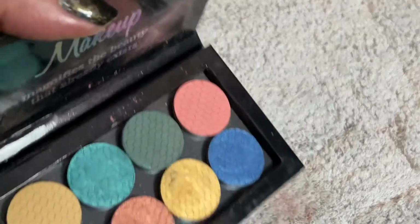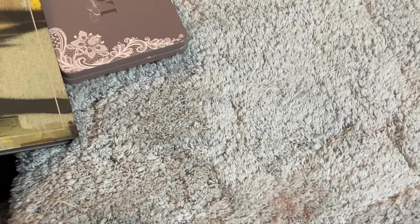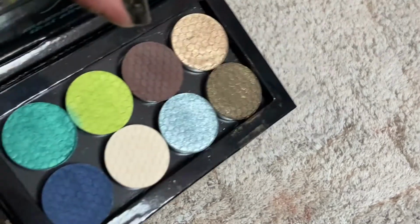Trying to find all of my NBA. Then this one is the Viva la Vida. I'm going to give you this one right here. Really pretty. I like that one. This one I do not know how to pronounce. It's like Seychelles. I think it's what it is. This is stunning. That blue. You see that blue? It's so pretty.